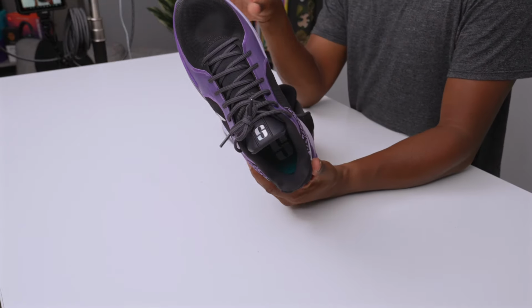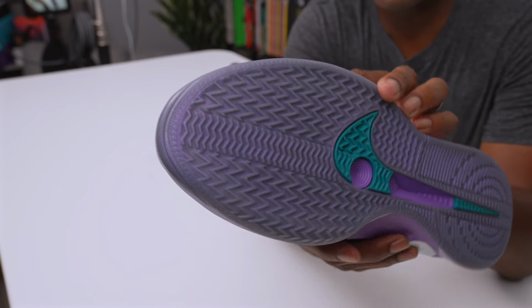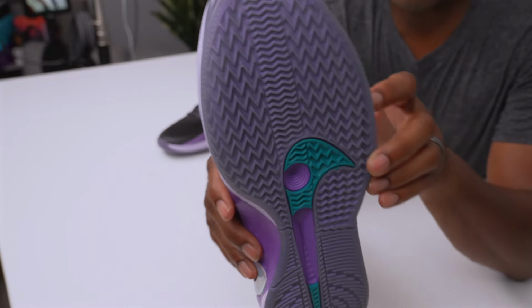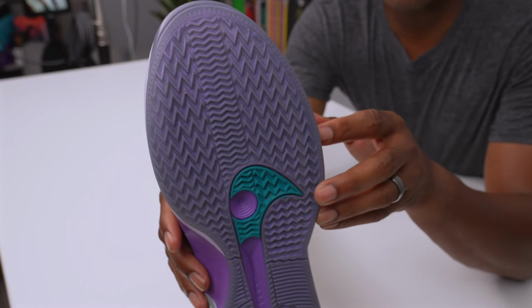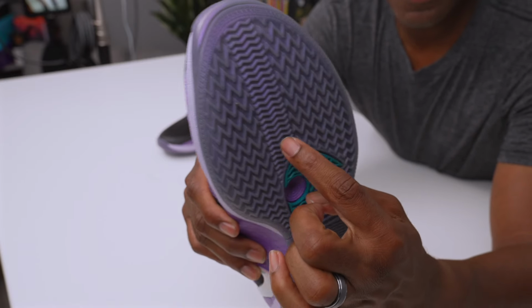What does feel different is the Zoom. There's a Zoom packet here at the toe that gives the shoe a little bit of pop and responsiveness that you can feel, especially when you're over on your toe. You can't really see it in there. Usually you can see it through a translucent outsole, but you can't see it through there, unfortunately. But it's probably right in this area, where you'll find that Zoom pad, because it sits right under the ball of your foot.